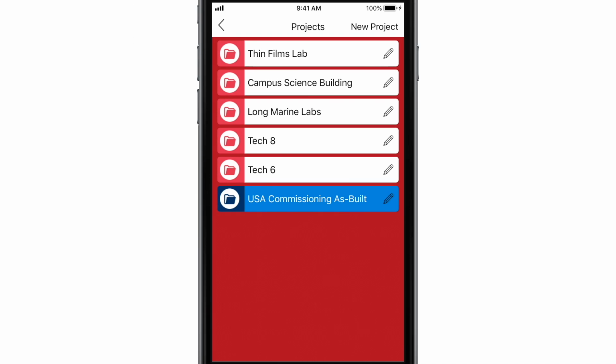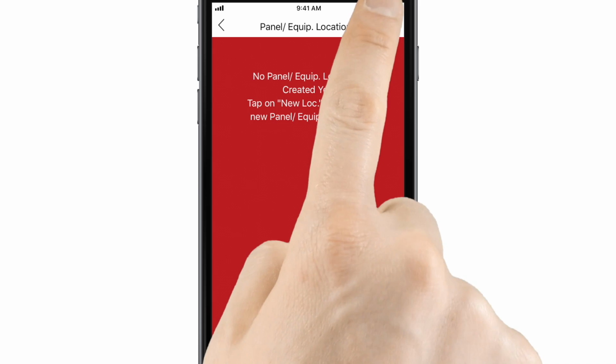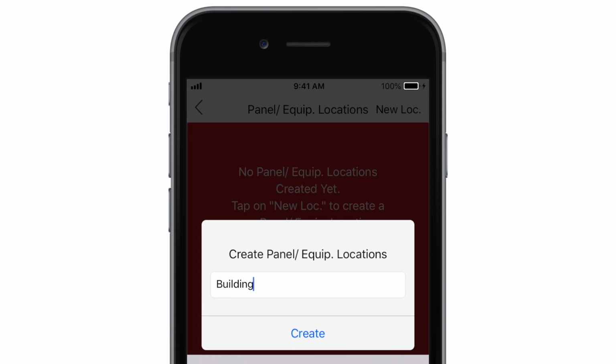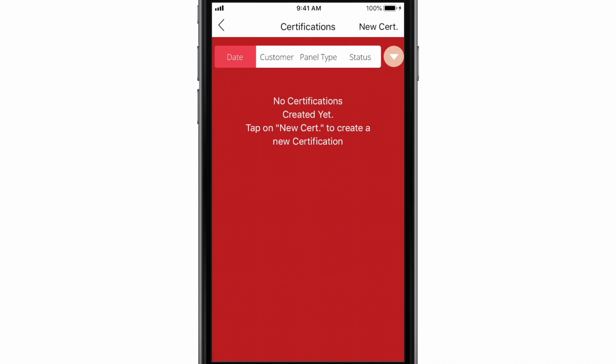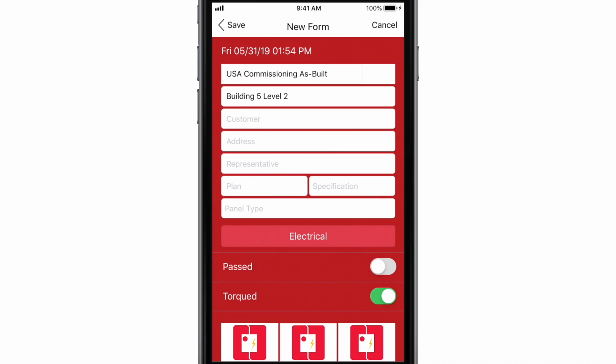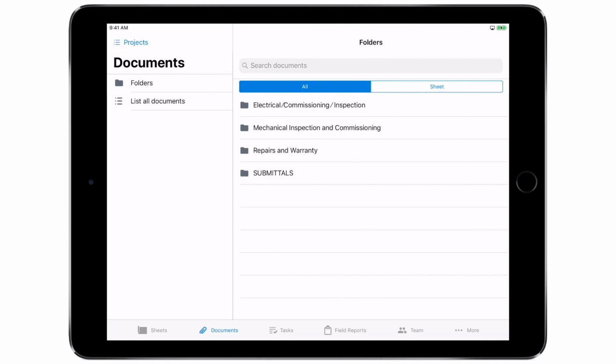Now that you've made the connection and created a project, all certifications that are signed off on in this project will also be saved in the PlanGrid Documents folder. Tap to open the project, then tap New Location to add a panel location. To add a panel certification sheet, tap the location you just created. Then tap to add a new certification. Complete the certification, including the signature, and the PDF will simultaneously be stored on your device and uploaded to PlanGrid.